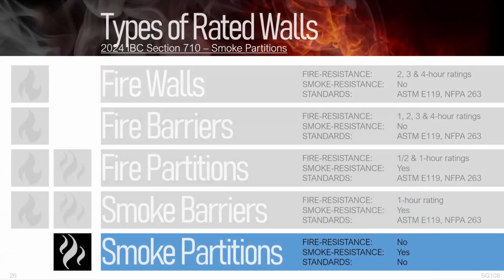Smoke partitions, last of our 5. This is the only one of the group that is not fire rated. However, it is smoke rated. So any opening through there is going to have to carry a smoke rating. So a door, for example, you can provide a 20-minute fire rated door with a smoke label. We don't care that it's 20 minutes, but you likely can only get a 20. You will have to have, in most cases with side hinge doors, you will have a fire rating anyway. But in smoke partitions, we don't care about that. What we care about is the S label. So no fire involvement in that case, but smoke certainly.